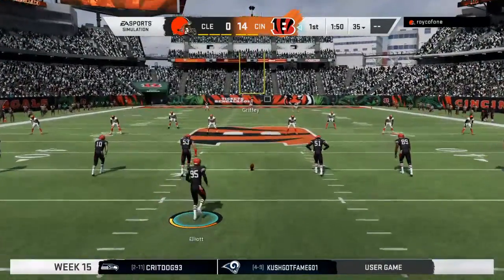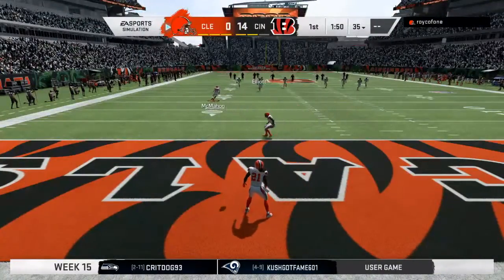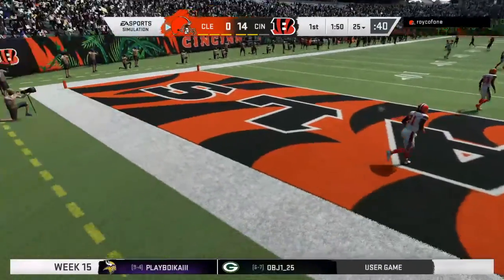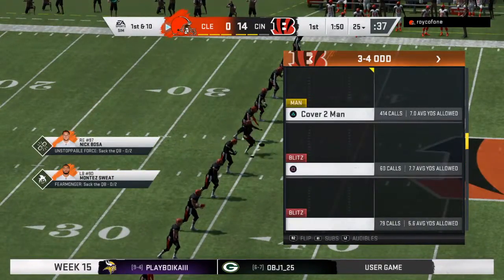Now after the touchdown, here's Elliott on to kick it away. And that'll carry over the back line of the end zone for a touchback.